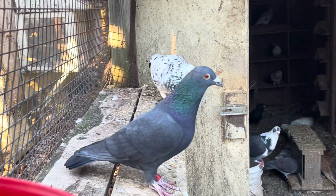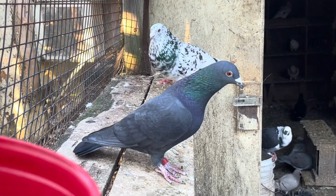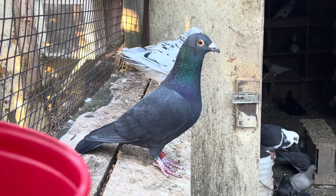Here's another black cockbird. He carries frost stencil too.